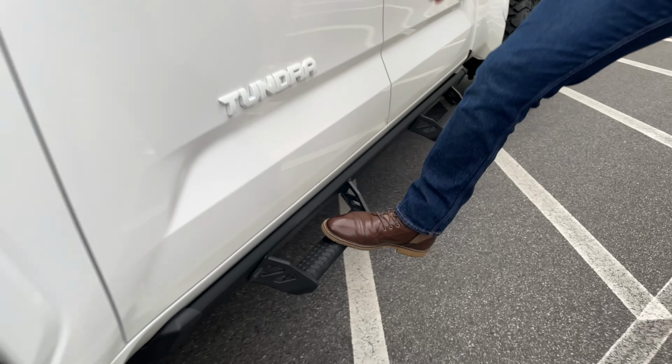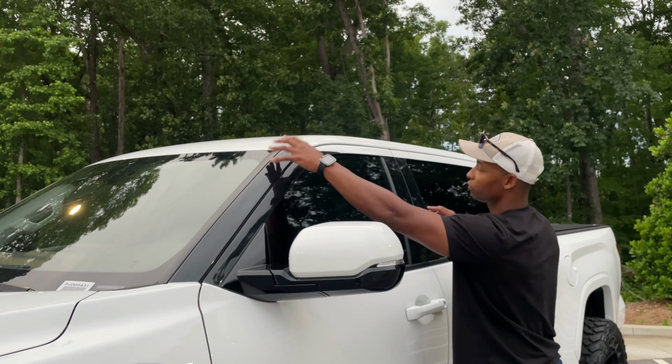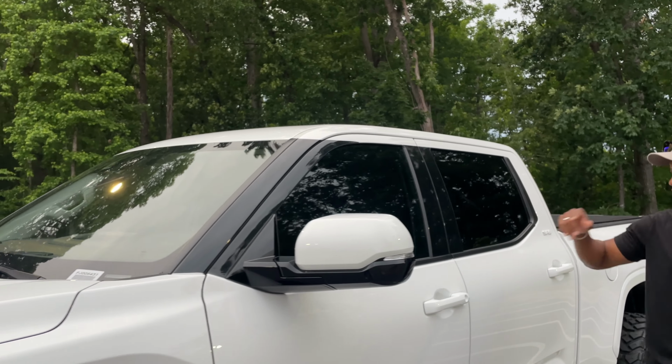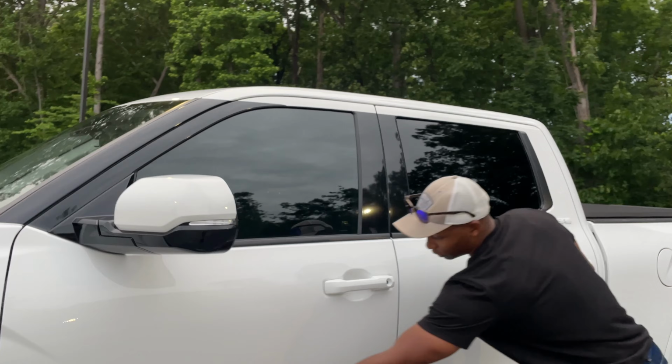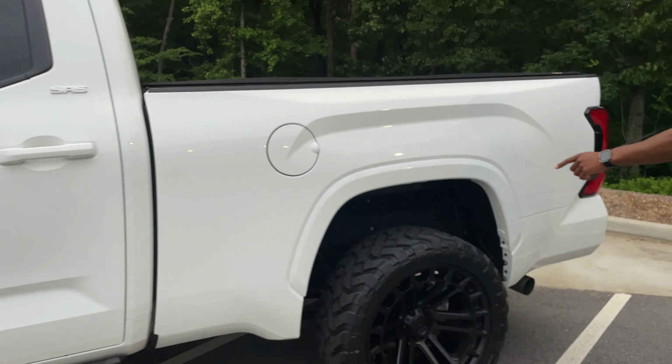I believe they installed these from the dealer here. They blacked out the columns here. This is actually wrap, this is not paint, and they wrapped this part right there. Tundra is completely whited out. They whited out SR5. You go to the back of the truck, it is not lifted in the rear.